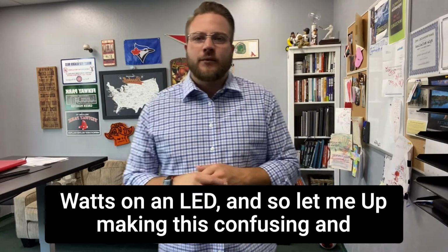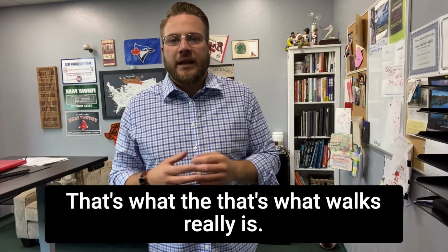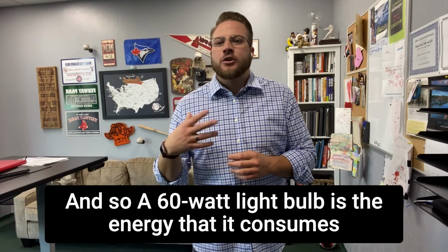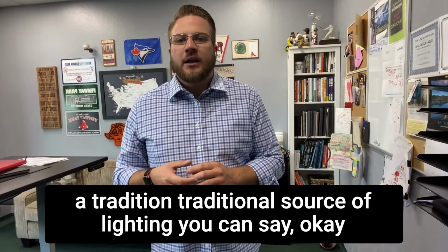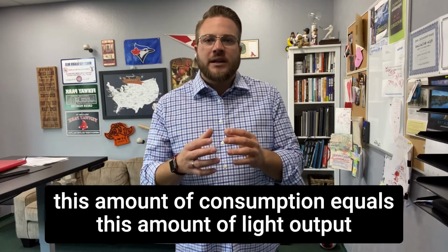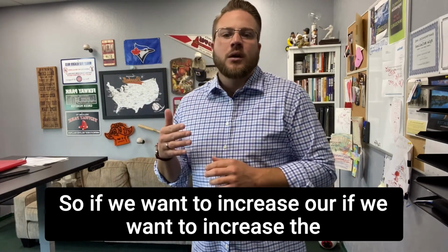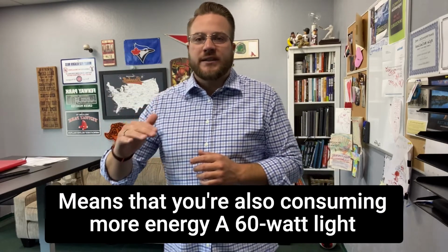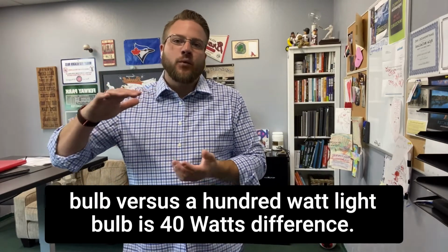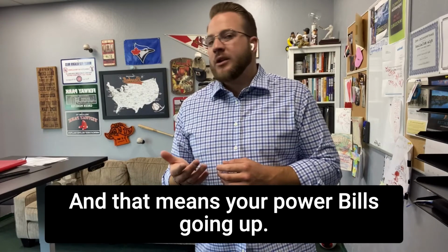And so let me stop making this confusing and give you the difference. Watts is energy consumed. That's what watts really is. And so a 60-watt light bulb is the energy that it consumes. And when you have a traditional source of lighting, you can say, okay, this amount of consumption equals this amount of light output. And we can gauge that, right? So if we want to increase the brightness, we would have just gotten a different light bulb that was a higher wattage. That means that you're also consuming more energy. A 60-watt light bulb versus a 100-watt light bulb is 40 watts difference, meaning you're consuming 40 more watts of energy. And that means your power bill is going up.